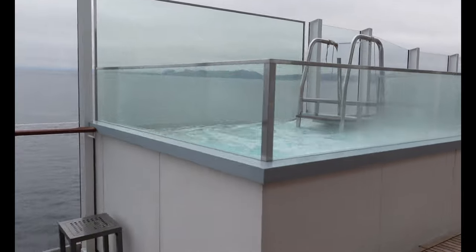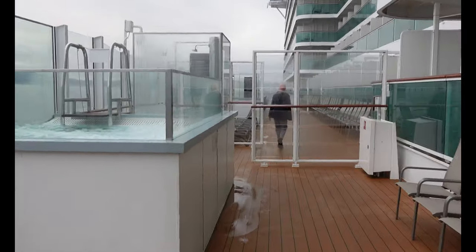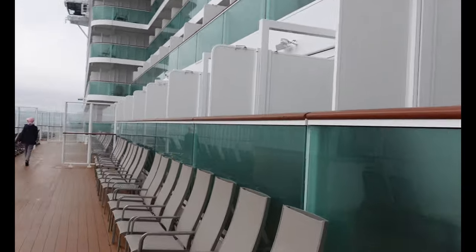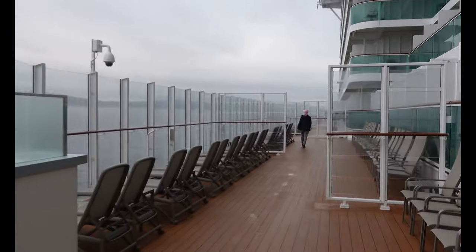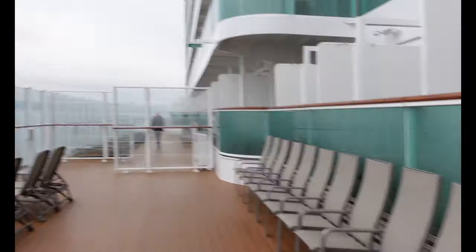Also dotted around this deck, you have these infinity hot tubs, I guess they're called. Whirlpools. And then right next to them, as you can see, are the conservatory balconies. I would hate these because I would feel like I couldn't sit out there. But people that like to talk to people, these are going to be great for you. But it's the fact you literally walk past them and you can see right inside, really.